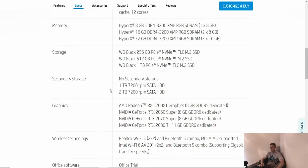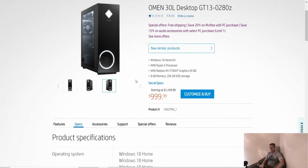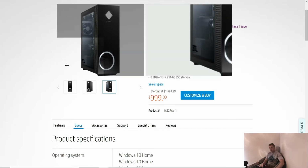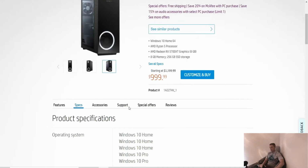Now, this is certainly lacking in areas. As you can see here, it only comes with 8 gigs of memory and a 256 gig SSD. That stinks. But you could very easily, for $50, go and get a 2 terabyte Seagate Barracuda drive and put that in there. And RAM, you can get 16 gigs of RAM right now, at 3200 megahertz, for like $60. So not terribly expensive, but out of the box, I don't think that this is a terrible deal, and it has a very unique look to it, which again, you're sort of paying for. This is HP Omen specific, so you're paying for that.